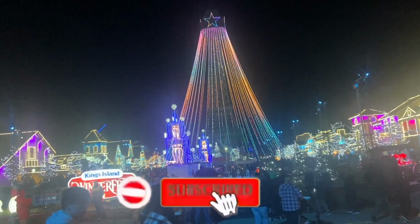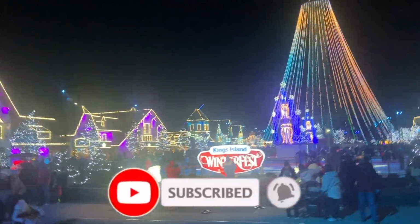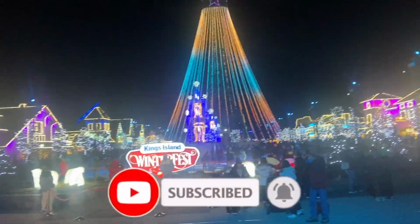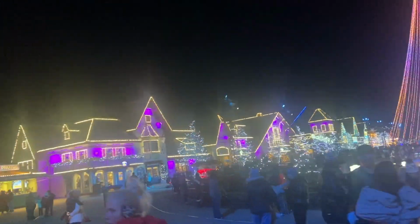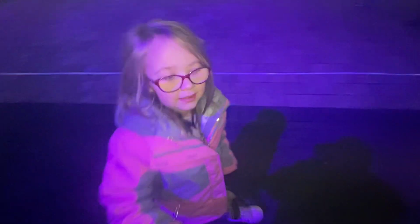So 20 minutes later, we're here because, of course, it went through Cedar Point System, and it's difficult to get Cedar Point System to work, especially when it comes to Kings Island. What do you think of the way it looks?